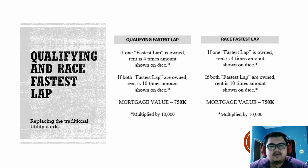Now, in terms of the utilities, instead of having a wind or a solar utility, we have this qualifying fastest lap and also race fastest lap. So, in the Formula One world, qualifying fastest lap is important to win your pole position, and the race fastest lap is important for an additional world championship point. So, it fits this board in itself, the fastest lap replacing the traditional utility cards.